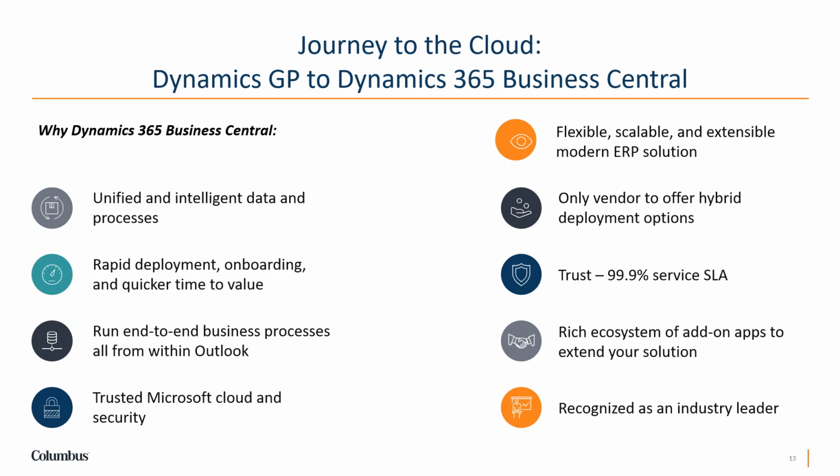99.9% SLA is huge. A rich ecosystem of add-ons and AppSource, and, you know, recognized as an industry leader. So these are a lot of the why Business Central.